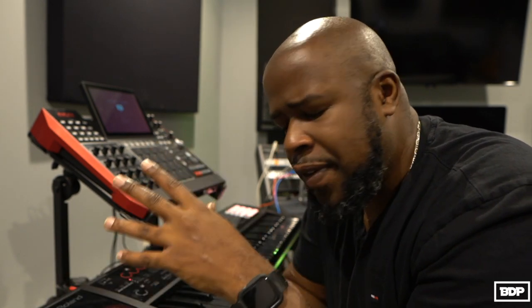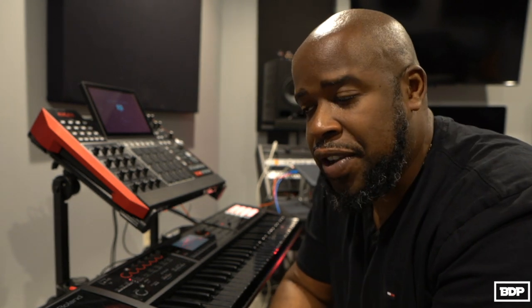Pretty much love the actual keyboard. I love how everything sounds in it. And with just those few things, that's pretty much all I can really say that's bad about it. Everything else is pretty cool. But do you need it? No, you don't need it. Is it a must-have in your studio?